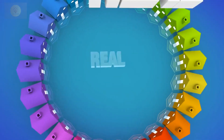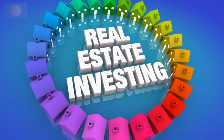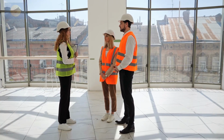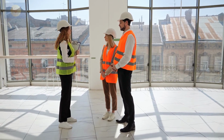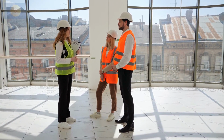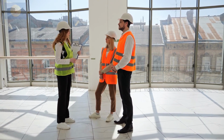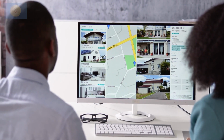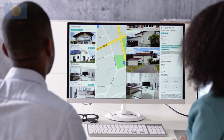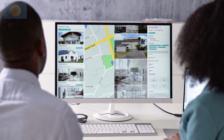Once you've chosen your investment strategy, the next step is to uncover excellent real estate opportunities. Consider these steps. 1. Networking. Connect with other experienced real estate investors, attend seminars, and join local real estate investment groups to tap into their knowledge and potential deals. 2. Online research. Utilize online listings, real estate websites, and social media platforms to explore available properties and market trends.